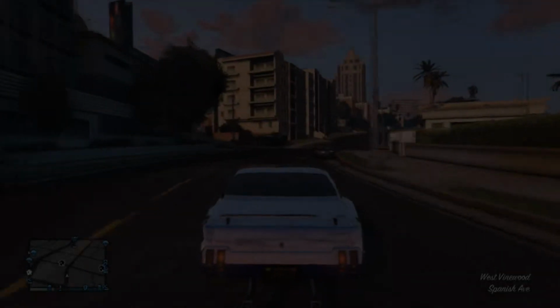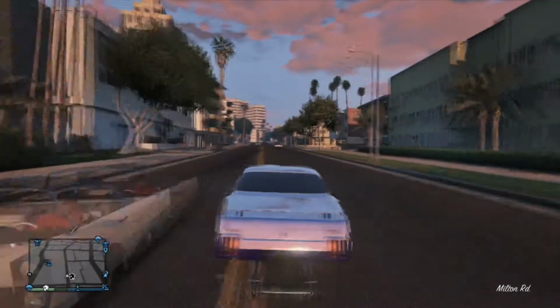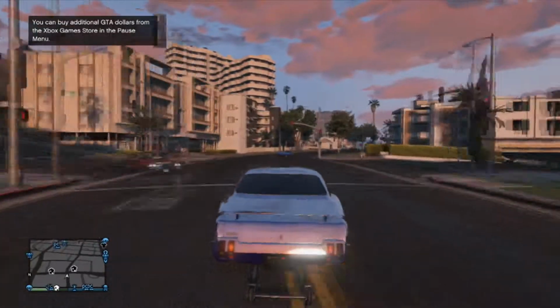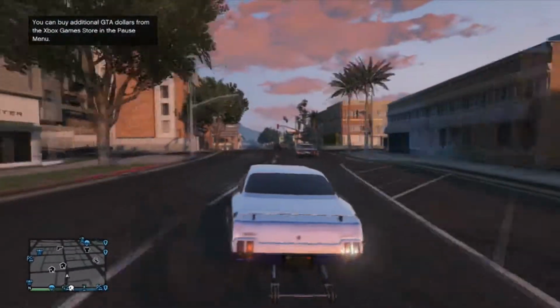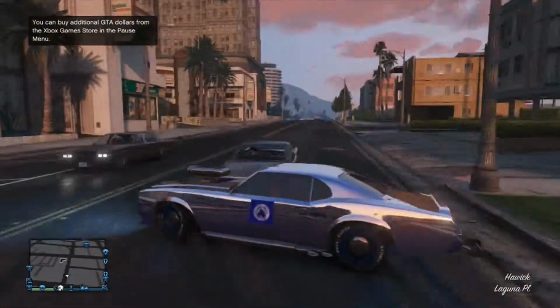Next vehicle is the Sabre Turbo, and a lot of people like this vehicle because it looks really cool. It's like a muscle car, sounds really nice, and when you upgrade it completely 100% full like I have, and put a paint job like I have done, it just looks and drives fantastic. It's really fast. Only downside to this car is it swerves really easily, and I don't like that.